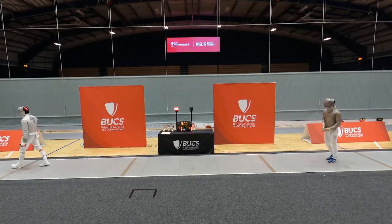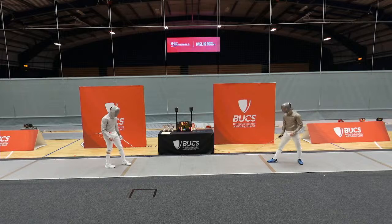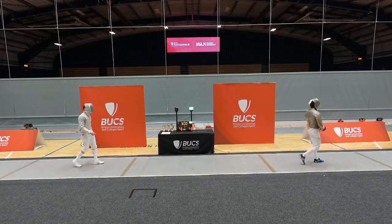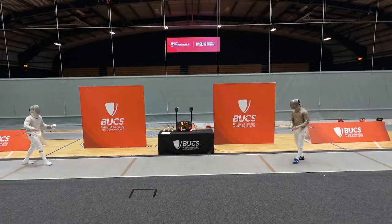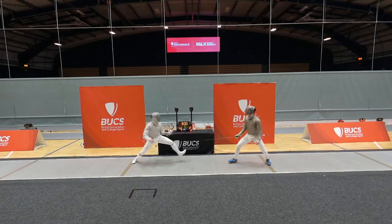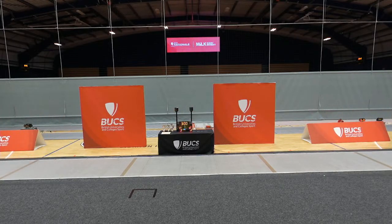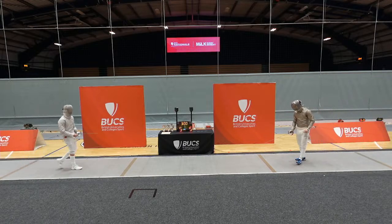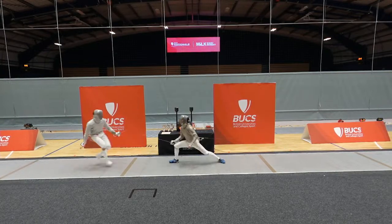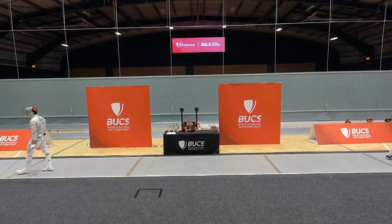That time looking for a parry that you can't find. Quentin Joffrey able to get a hit on the shoulder, 4-4. Really using all of his length there. Oh, be disappointed with that one.